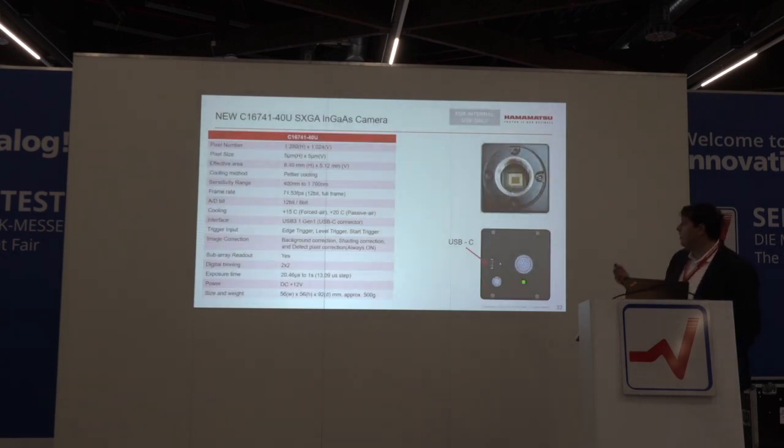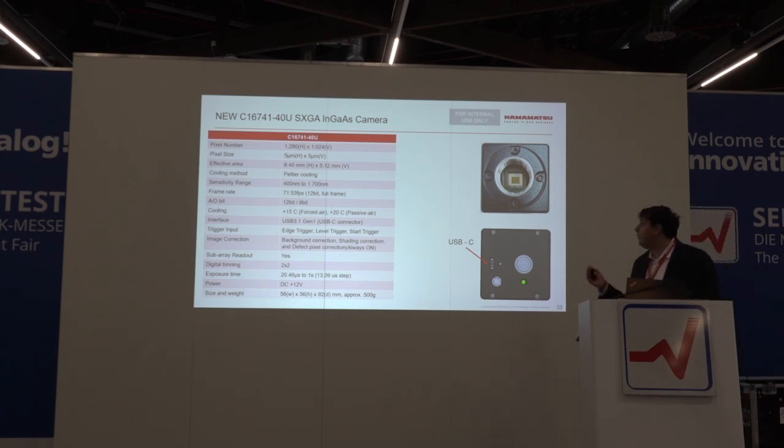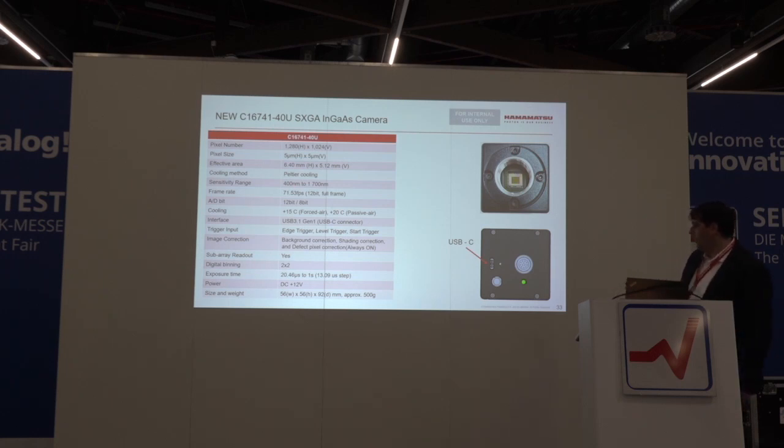But we also provide a camera, as I mentioned at the start. So here, this is the new InGaAs camera that we are developing, and it's already available. You see that now we are able to provide a sensitivity range from 400 to 1700. It's easy to connect with USB 3.1. We have many image corrections like background correction, shading correction, and defect pixel. Other main characteristics are the Peltier cooling, the frame rate, the very low noise, and the exposure time. So this is the new camera that we developed and added to our lineup of cameras. This camera covers the visible and the short infrared range.